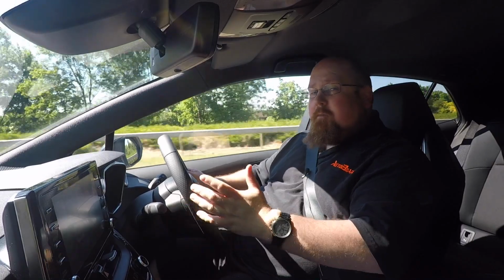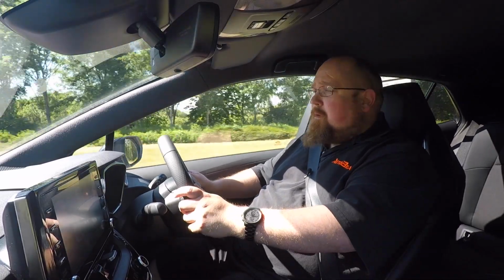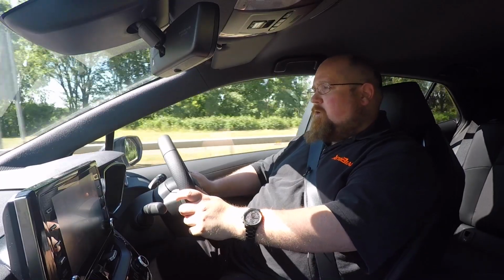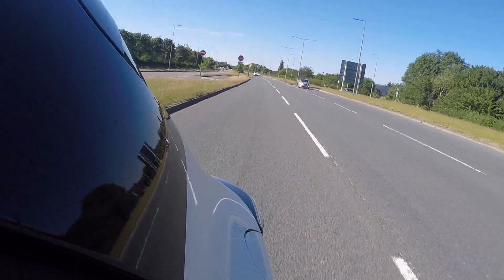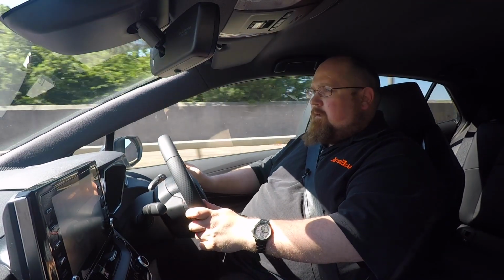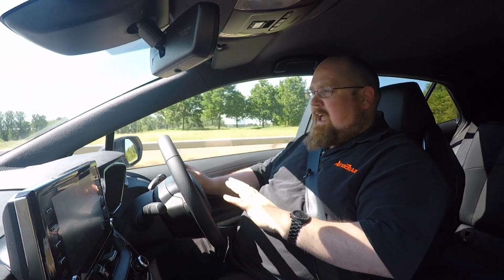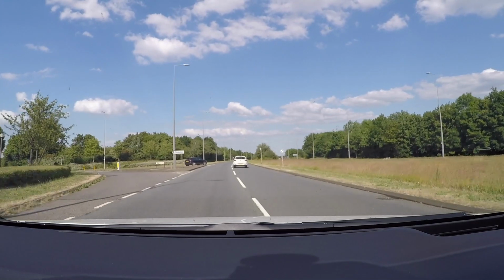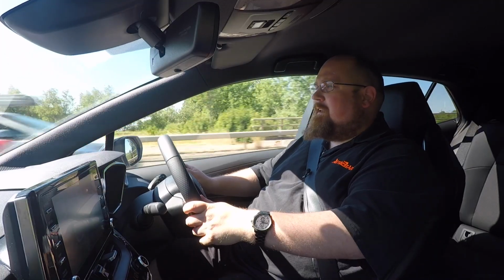Now, with my time in the Corolla, I have come across a couple of little niggles, and of course I wouldn't be doing my job if I didn't tell you about them. Now, I'm not going to go over the road noise and the lack of blind spot monitoring again. These are just a couple of extra things that I've picked up on. So, firstly, the interior layout. I absolutely love it, and I love the materials that Toyota have used. There's actually a really nice upmarket feel in here.